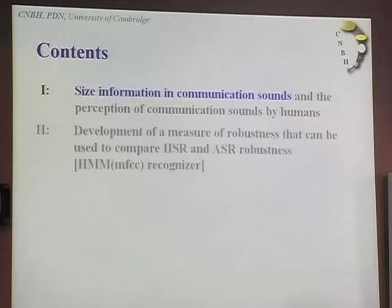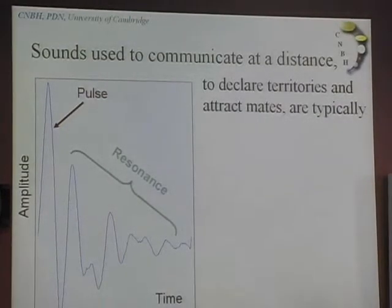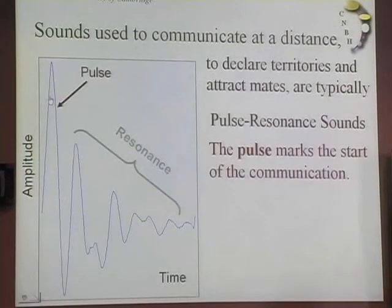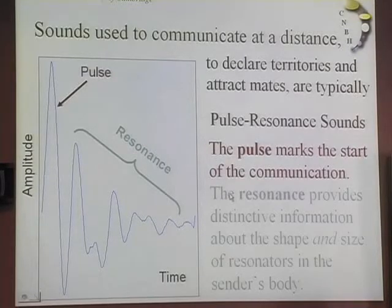Size information in communication sounds. Okay. The sounds that animals use to communicate at a distance, to declare their territories, and to attract mates, the important stuff in animals' lives, are typically pulse resonance sounds, which means that the animal finds some way of producing a pulse, typically by banging 2 hard parts together. The pulse marks the start of the communication. The energy goes into the body of the animal, and that object then resonates, and that resonance is attached to the back of the pulse, and that resonance tells you about the structure and the size of the animal. And it's that simple trick that the animals are using.